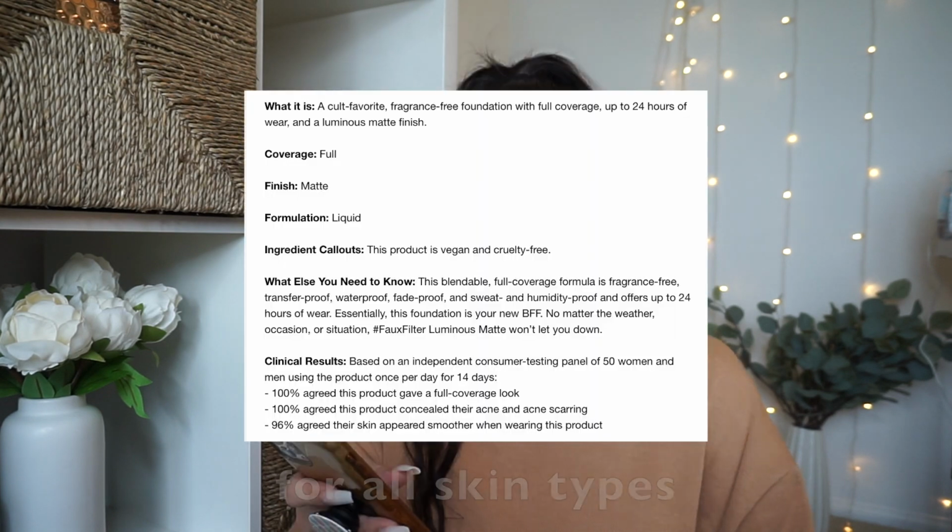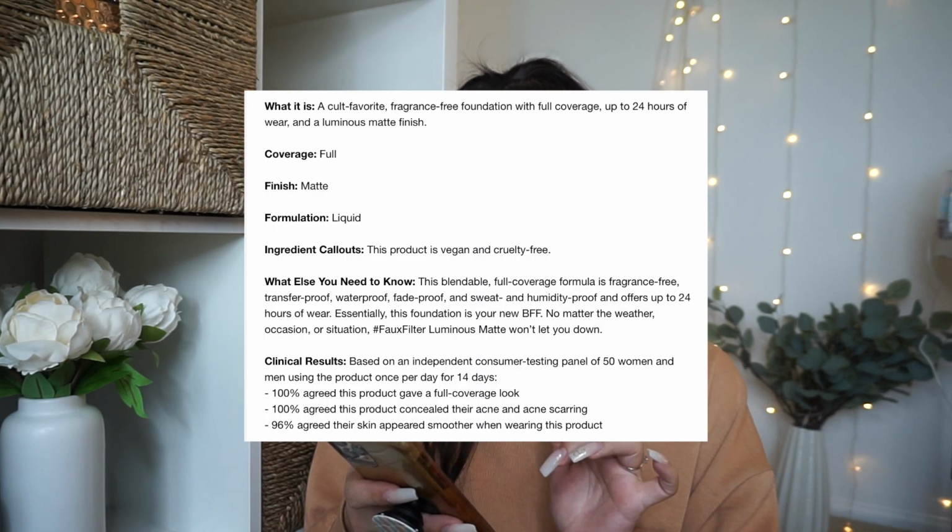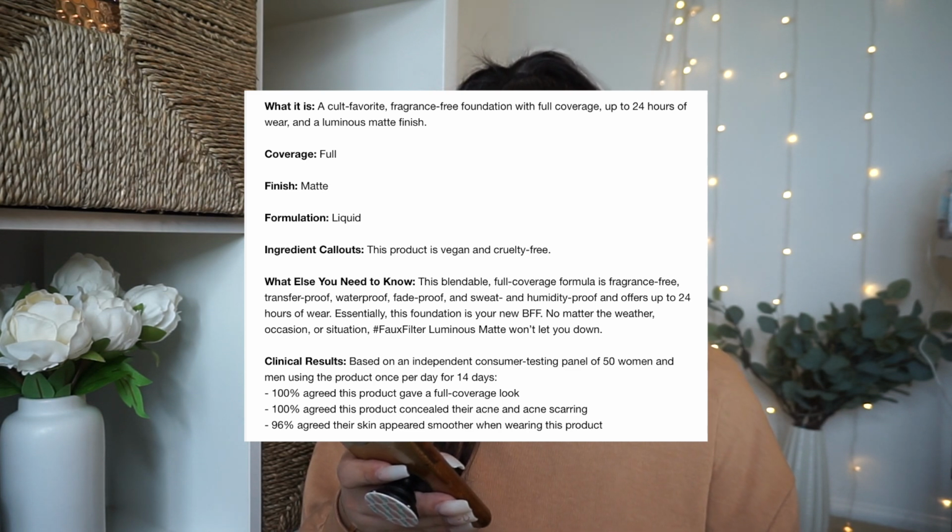This comes in 39 shades. I sometimes like to get 2 only because I suck at finding my shade. Ni modo, that's what it is for me. So the coverage is full, the finish is matte. This product is vegan and cruelty free. So it's blendable, full coverage, fragrance free.